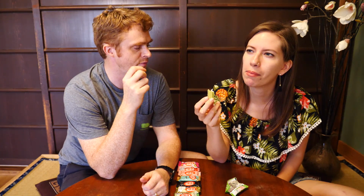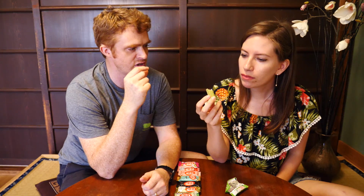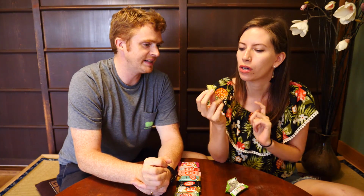But it doesn't have the normal chocolate flavor. It's very subtle. It's like white chocolate with a hint of green tea right at the very end, once you swallow. Yeah, I would agree. It's a very smooth Kit Kat. It goes down really easily. I quite like that. I would actually buy that. Would you eat that? I'd eat that again. I'd go out of my way to eat that one.